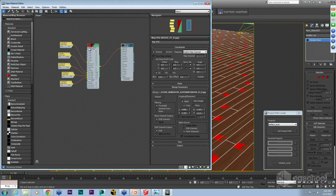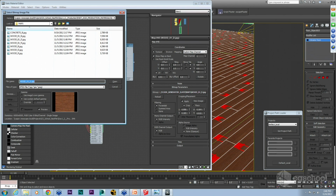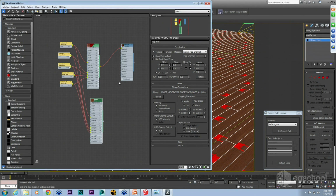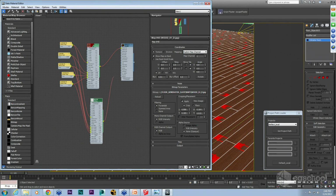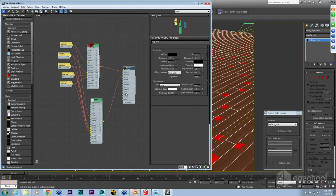And let's say we actually wanted to put a bump map into this as well. Again, in Slate, you can just shift and drag, and it'll instance all of those controllers. So our crop and our diffuse and our crop and our bump map will all be the same. So we can then just link in our bump. So you'll see that our bump is in the same location. And then we can just drive that up here into your main map.